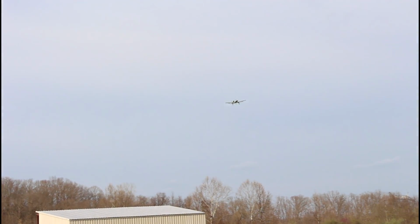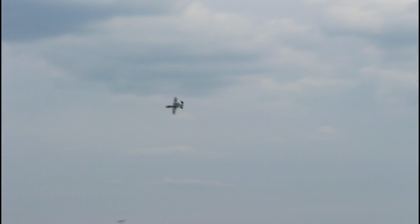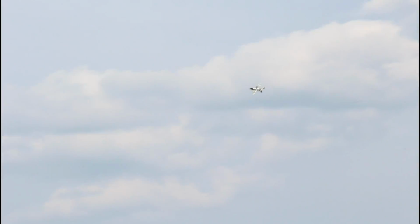Okay, landing gear going up, flaps are already up. Landing gear's up. Safe is off because the wind has died down and I just want to fly. There's a little inverted flight. Let's keep it upside down for a whole half circle at least.